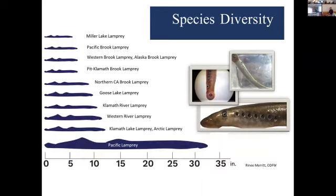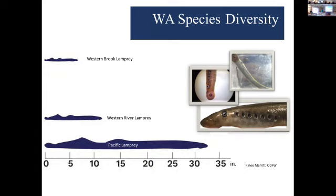Species diversity: worldwide, there are about 40 species of lamprey, and in North America, we actually have 36 of them. So we are super rich when it comes to lamprey diversity. Just on the West Coast, excluding Alaska, there are 10. And here in Washington State, that diversity gets pared down to 3, really 2 species. We have our Pacific lamprey, which many folks may be a little bit familiar with. This is our anadromous, bay climbing lamprey. And then we also have Western river lamprey and Western brook lamprey.